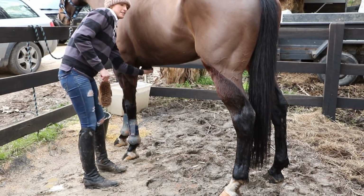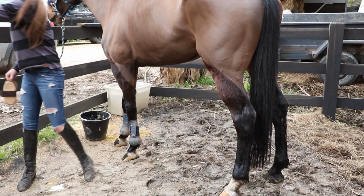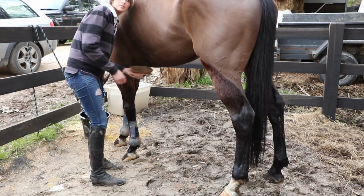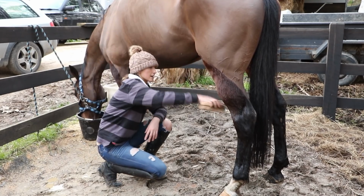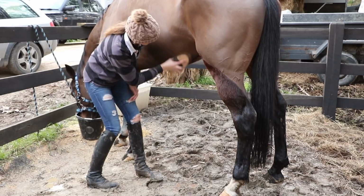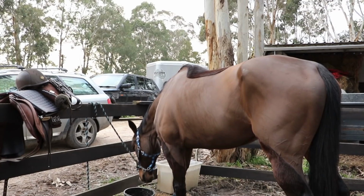And what I love about winter is you have to groom about 3 times as much to demud them, but you have about half the amount of time that you normally would, because of the daylight, or lack of daylight, I should say.